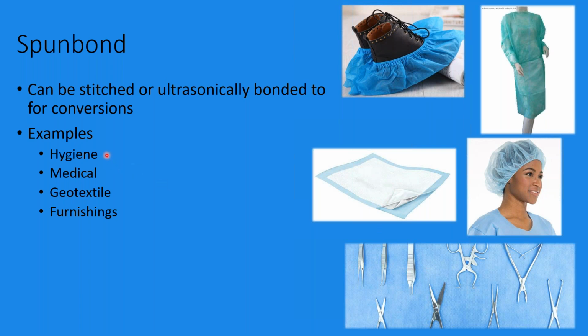Of course, other things, like I said, hygiene, feminine products, baby diapers, adult incontinence, big markets for these folks. Then medical. Then you see some geotextiles and some other spunbond technologies where you can make a road underlayment, but also stuff for weed guard and things like that. And you see it on the backs of furniture and inner linings, just to name a few.